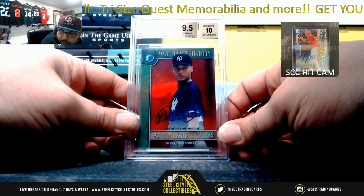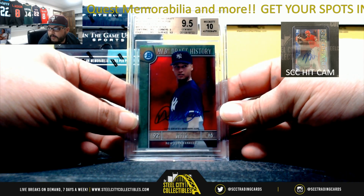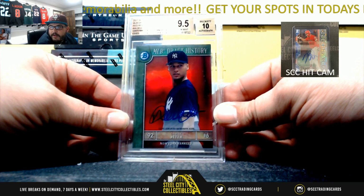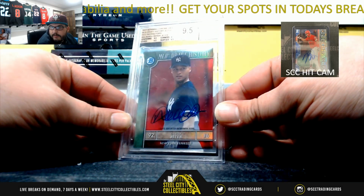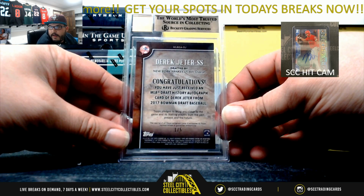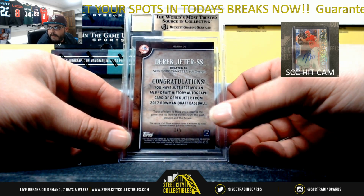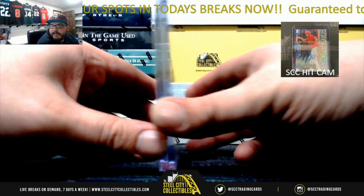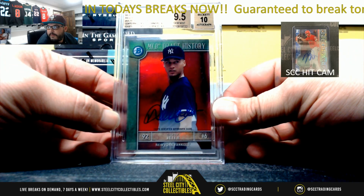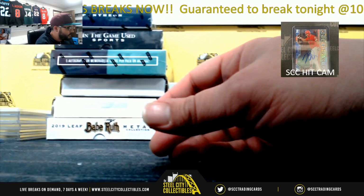2017 Bowman Chrome Draft. MLB Draft History Autos, Red Refractor, 9.5, Gem Mint, 10 on the auto, Derek Jeter! Still got it. Still got it, Chris. Where you at? Derek Jeter, 9.5, Gem Mint, 10 on the auto, Red Refractor. Boom! 1 of 5. 1 of 5. Derek Jeter. Bow. Derek Jeter, sick.